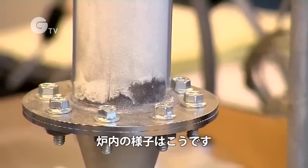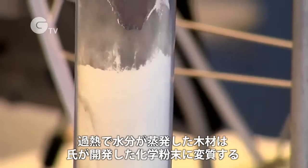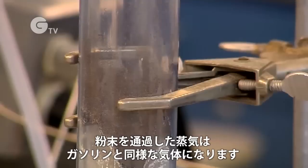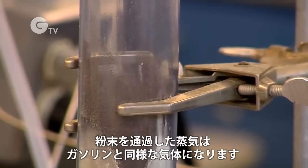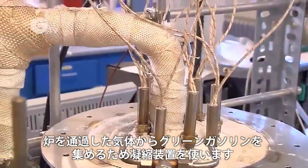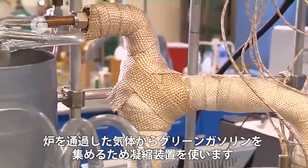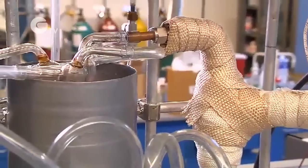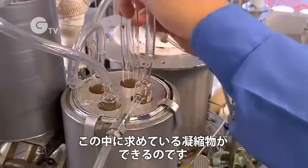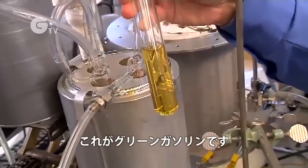Inside, the reactor looks something like this model. Superheated, vaporized wood interacts with a catalyst, a chemical powder George has created. As the vapor passes through the powder, it turns into a gaseous stream with the chemical properties of gasoline. Leaving the reactor is a gaseous stream that contains our green gasoline. We use a series of these condensers to collect our product. And if we look in one of our condensers, we'll see our product that we're making. And right here is our product, the green gasoline.